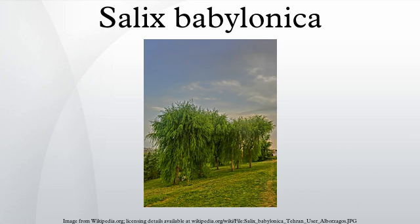Origin: China, not Babylon. The epithet babylonica in this Chinese species' scientific name, as well as the related common names Babylon willow, or Babylon weeping willow, derived from a misunderstanding by Linnaeus that this willow was the tree described in the Bible in the opening of Psalm 137, from the Clementine Vulgate.